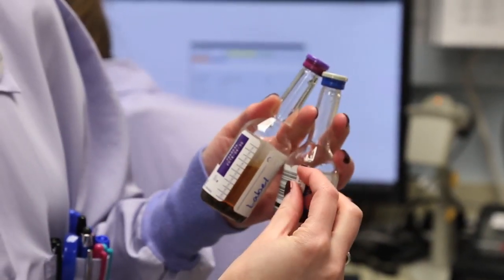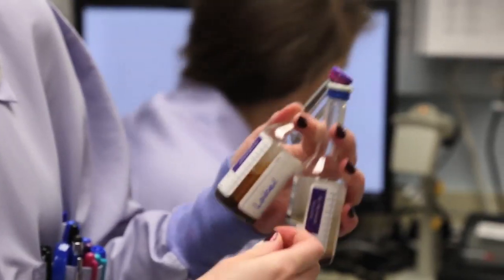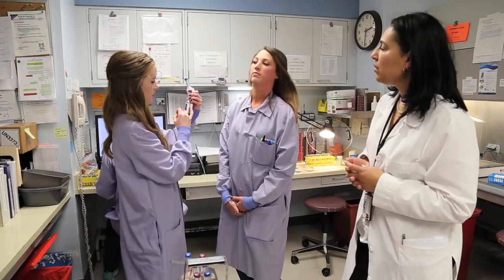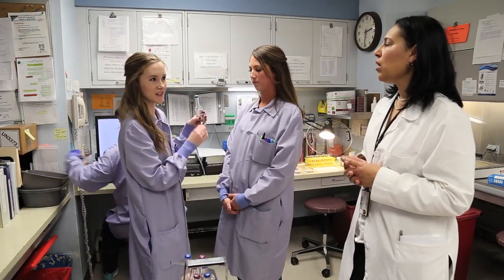This comes off, this little part right here, and we need that for stuff. Oh. So if you put the patient label over this, that complicates things for us. Oh, so then what do you do?